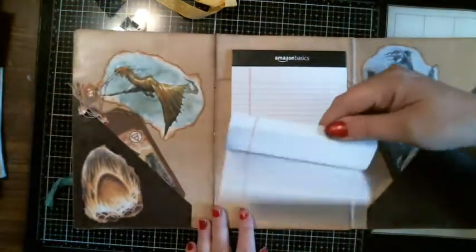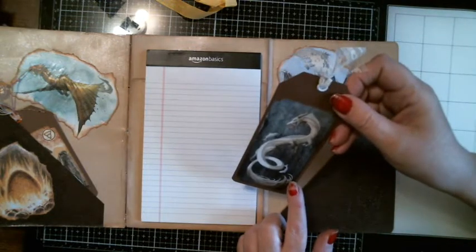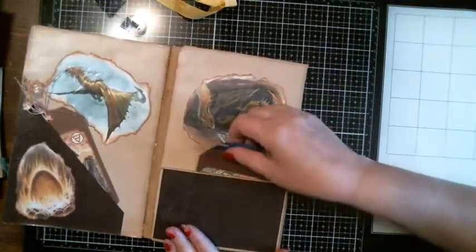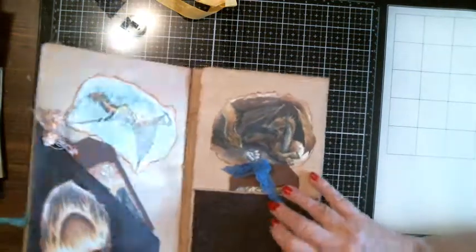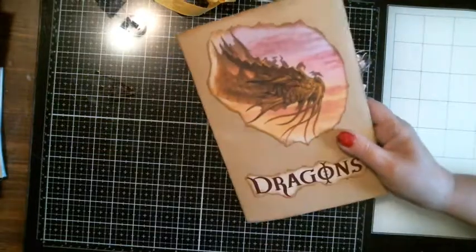And then you can just journal. Pretty dragon. And then it's a pocket. You can put whatever you want in it, Allie. And then there's another pocket. And close it. And store it.